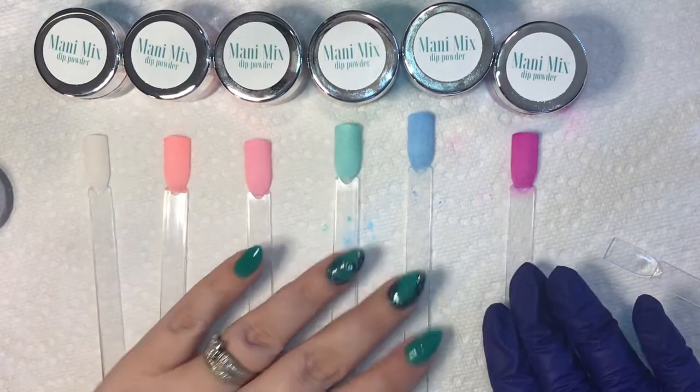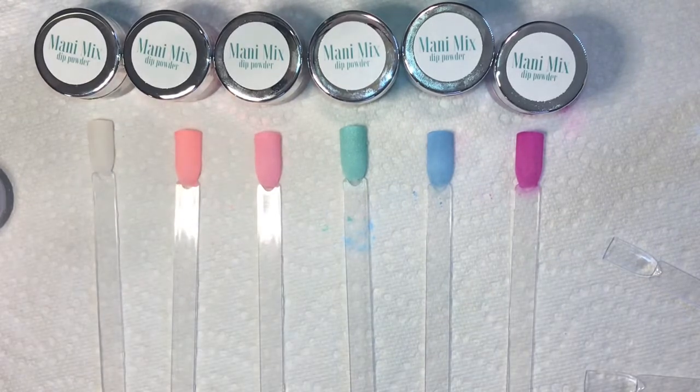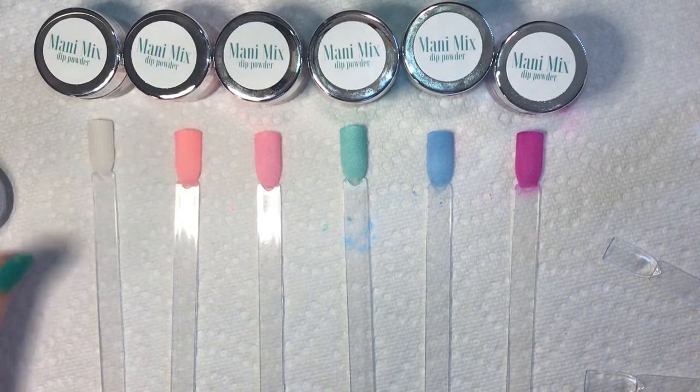Okay, so these are all of the glow colors swatched. Oh my gosh, I'm so excited about these. They're so good. So good, right? I love them. Okay.